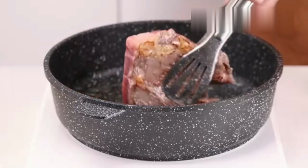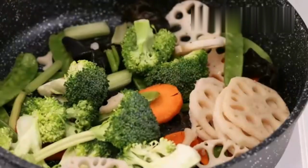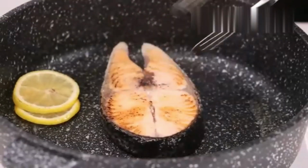Glass lid, stay-cool handle. High-quality tempered glass lid makes it convenient to see the cooking status and limits splashes on your stove. Wood grain Bakelite handle is comfortable to grip and stays cool while cooking. Oven safe to 302 degrees Fahrenheit.